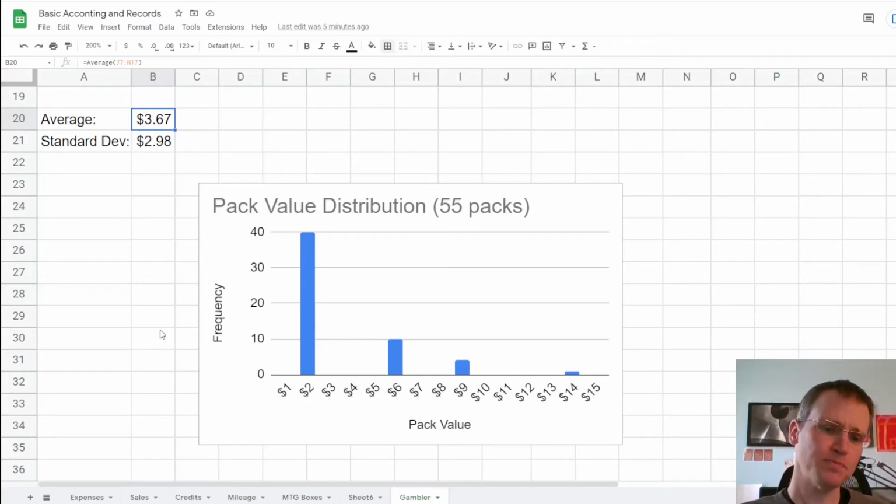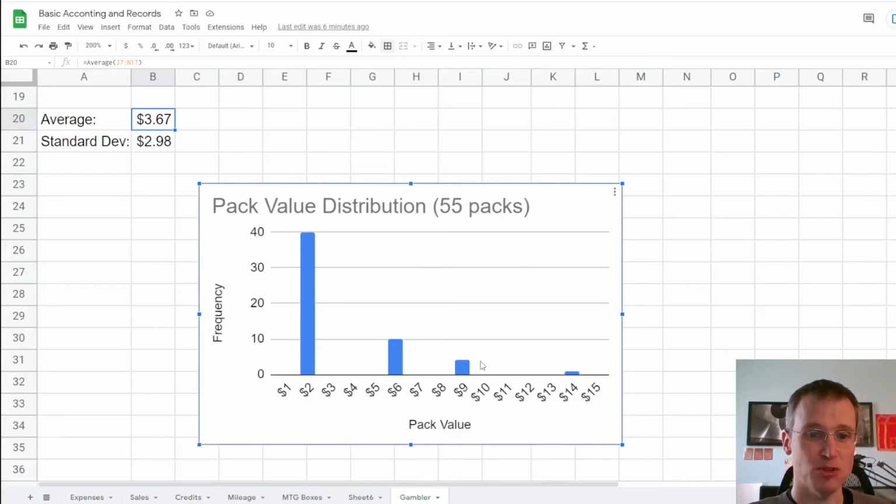And so the interesting thing to understand is that right now, while this is still sealed and we don't know what's in here, it looks like this distribution. It could be a 1 in 55 chance of a $14 pack, and a 4 in 55 chance of $9, and a 10 in 55 chance of $6, and 40 in 55 chance of $2. And that's where you get your average of $3.67.